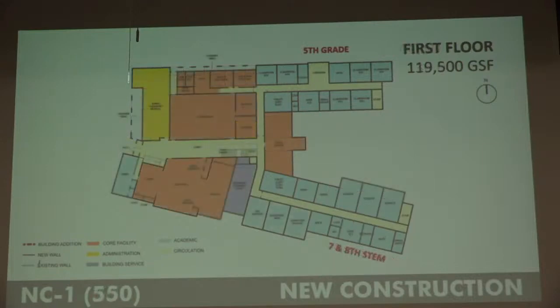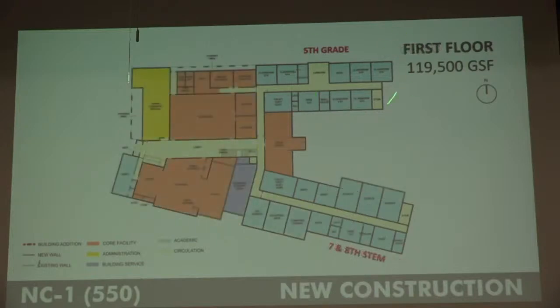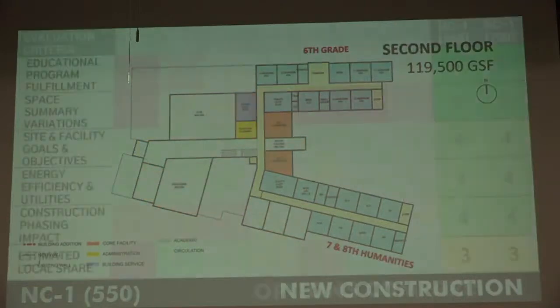The way we would get down to the 550 is we simply wouldn't build the sixth grade. So what that means is this will read as kind of a one-story. We'll still have the larger two-story cafeteria and lobby volumes. And then you'll just have the two academic wings above. I know I did that one quickly, but so 5-6 stacked, 7-8 stacked is how we get to the 550.